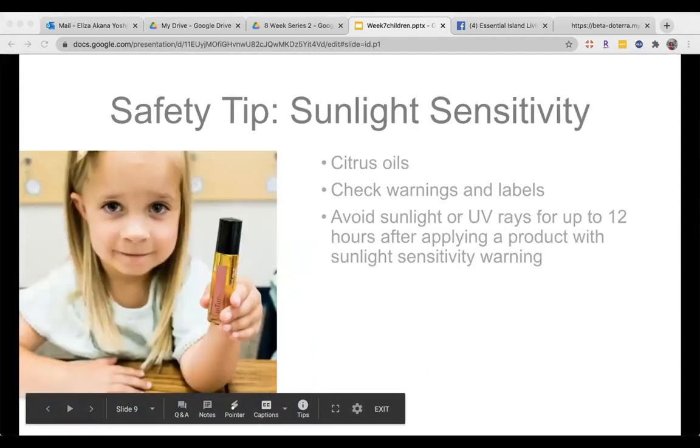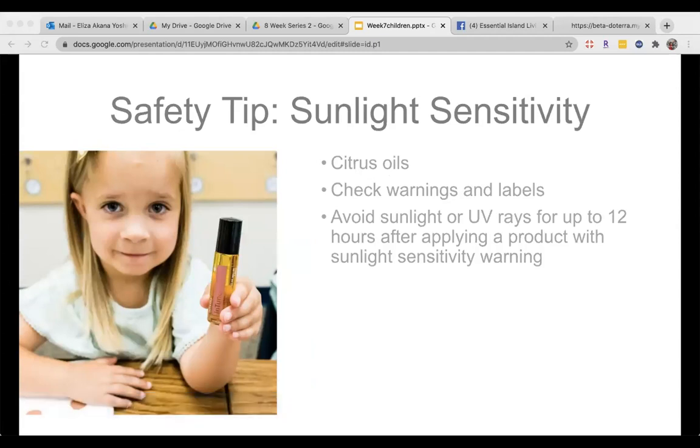All right, here's another safety tip: sun sensitivity. Because our children spend a lot of time outside, especially here in Hawaii, it's important to remember that some essential oils can cause skin sensitivity in the sun. Typically this is citruses. What you guys want to do is not get lathered up with any citrus oils and then go directly in the sun.